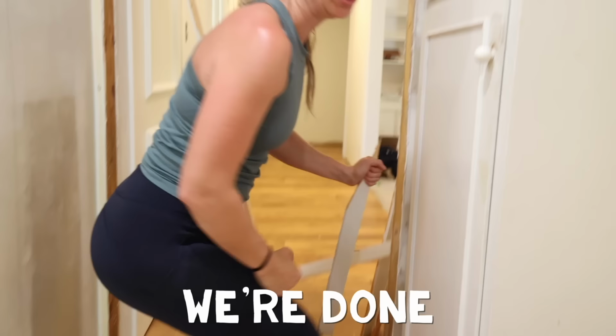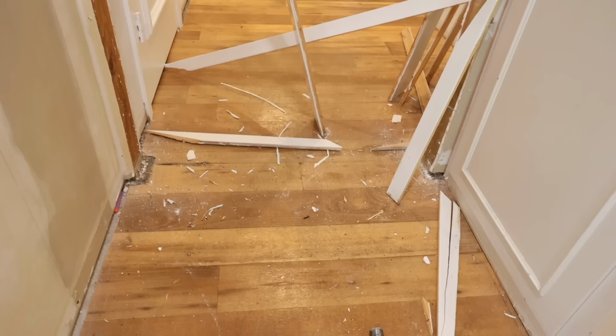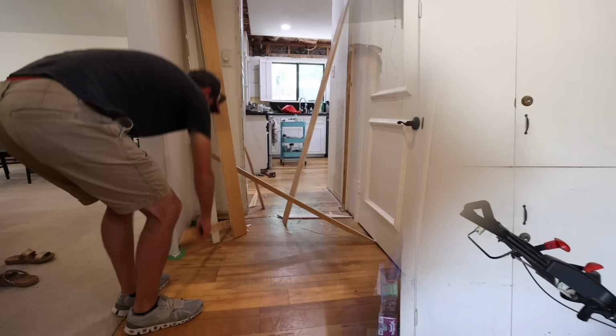We're done. We're done? We made a big mess. It looks like Andrea has been here, certainly. After I finally had all of the trim removed, we took all of the boards outside and did a quick cleanup.